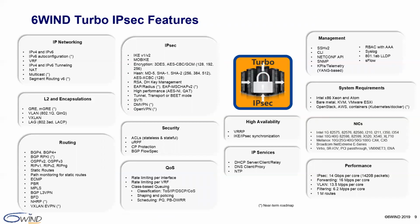Now let's look at 6WIN Turbo IPsec's features. 6WIN Turbo IPsec can be deployed in bare metal and virtual machine configurations. Its features include IPv4, IPv6 networking with support for VRFs, BGP, OSPF dynamic routing, tunneling, NAT, PPPoE and L2TP client server, ACLs, GRE, VLAN, VXLAN encapsulations, LAG, high availability and redundancy, and more, all in software. IPsec VPN functionality is available through IPsec and IKE features for secure VPN tunnels and connections between sites, data centers, or mobile infrastructure.